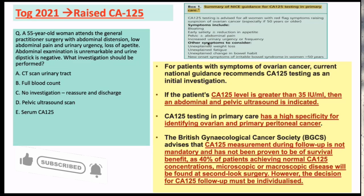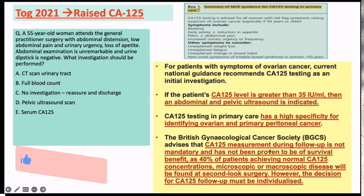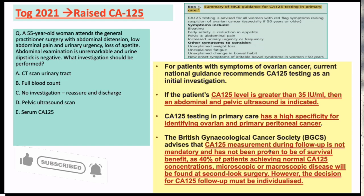For patients with symptoms of ovarian cancer, the current national guidance recommends CA125 as an initial investigation. If it is more than 35, then you have to do an ultrasound, abdominal and pelvic. It has high specificity for identifying ovarian and primary peritoneal cancer. However, for follow-up, there is a questionable role. CA125 during follow-up is not mandatory and has not been proven to be of survival benefit, as 40% of the patients achieving normal CA125 will be found to have microscopic and macroscopic disease at second look surgery. However, the decision for CA125 follow-up must be individualized. And what is the cutoff? 35.